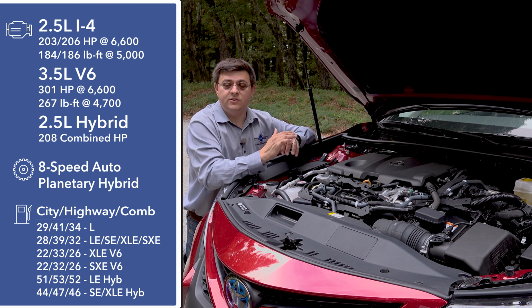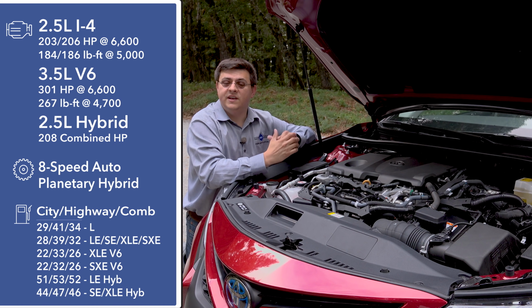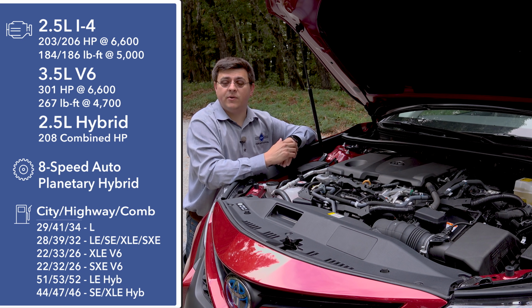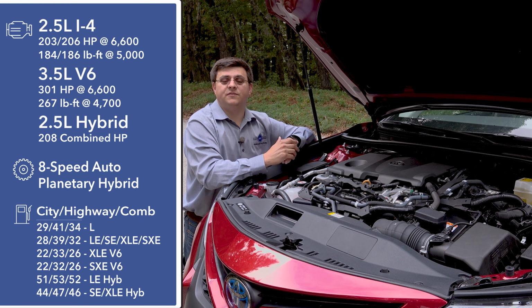Things start out with a new 2.5-liter four-cylinder engine that features direct injection and port injection. That produces either 203 or 206 horsepower depending on the model that you get. That's a pretty big bump from last year's 178 horsepower, but perhaps the biggest difference for 2018, even in the base model, is that we now get a new 8-speed automatic.